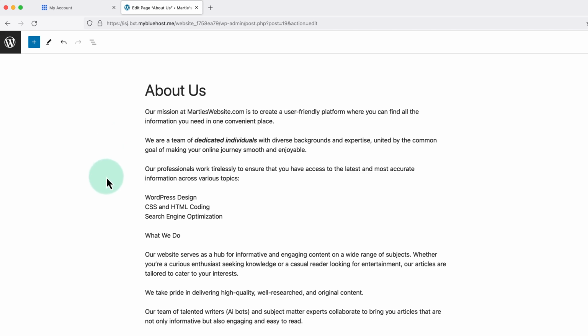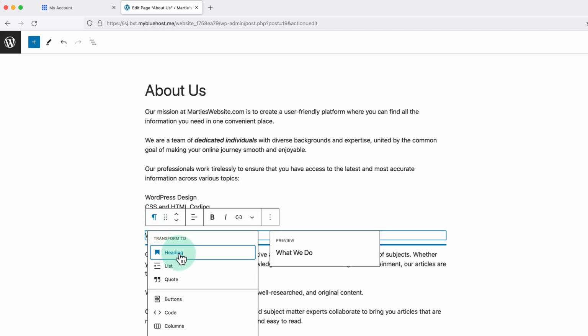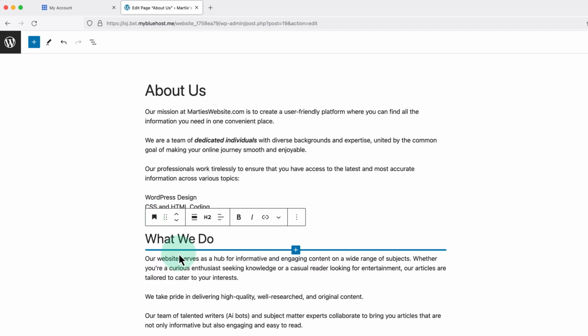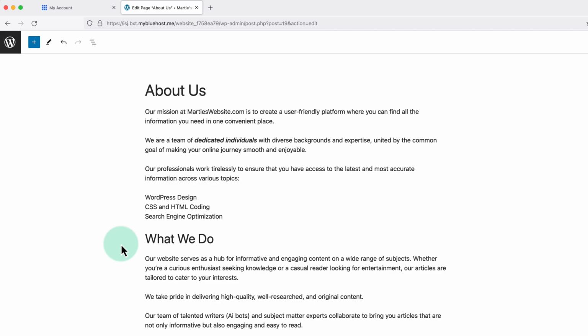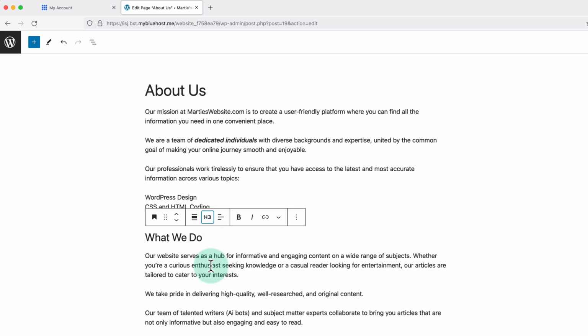Then if we have any text we want to turn into a heading, we just need to click on it, then click this symbol in the menu that looks like a backwards P, and change it to heading. And we'll see the text gets bigger in the editor. Then if we want to change the heading size, we just need to click on it again to select it, then click where it says H2 in the menu and change it to a different size. And we'll see that it updates in the editor.